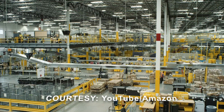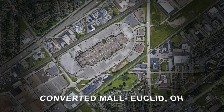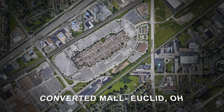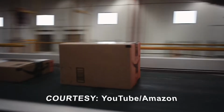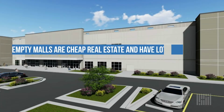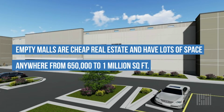The second topic I want to talk about today. The Wall Street Journal just put out a report about Amazon repurposing some of the bankrupt and vacant malls that it had helped put out of business into fulfillment centers. And there's really 4 reasons why they're doing this. 1, cheap real estate. These malls are huge. Amazon needs a lot of square footage for their fulfillment centers, anywhere from 650,000 to 1 million square feet.